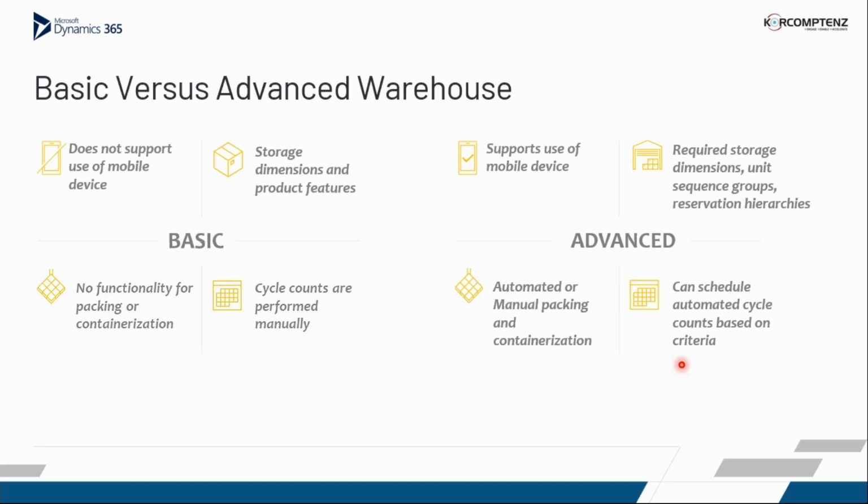Companies need to factor in their business processes, configuration, testing, training, and ongoing maintenance, and choose the warehousing operation that best fits their requirement.